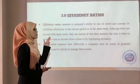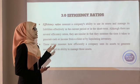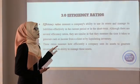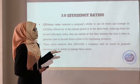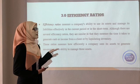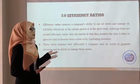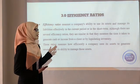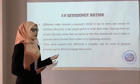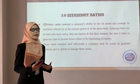Alright, next is efficiency ratio. It measures a company's ability to use its assets and manage its liabilities effectively in the current period or in the short term. Although there are several efficiency ratios, they are similar in that they measure the time it takes to generate cash or income from a client or by liquidating inventory. This ratio measures how efficiently a company uses its assets to generate revenue and its ability to manage those assets.